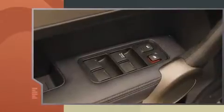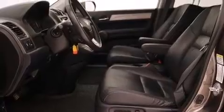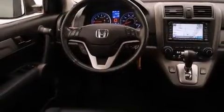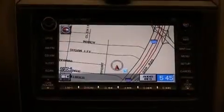All of the premium features expected of a Honda are offered, including leather upholstery, a rear window wiper, heated seats, and a split folding rear seat. For drivers who enjoy the natural environment, a power moonroof allows an infusion of fresh air.